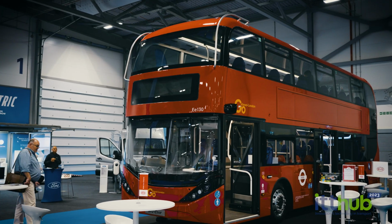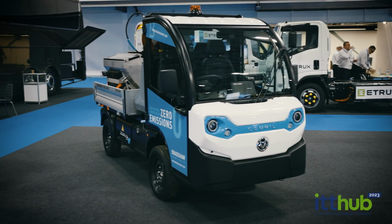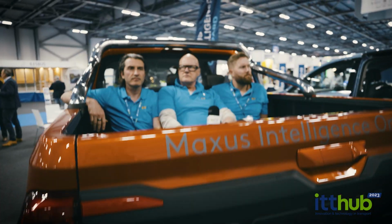And I think I'd love to pick up on that if I could. We've got the ability to drive vehicles here at the ITT Hub a little bit. I know that you're not doing that, but a demonstration vehicle is really important, isn't it? So that people can get in behind the wheel and understand that process.